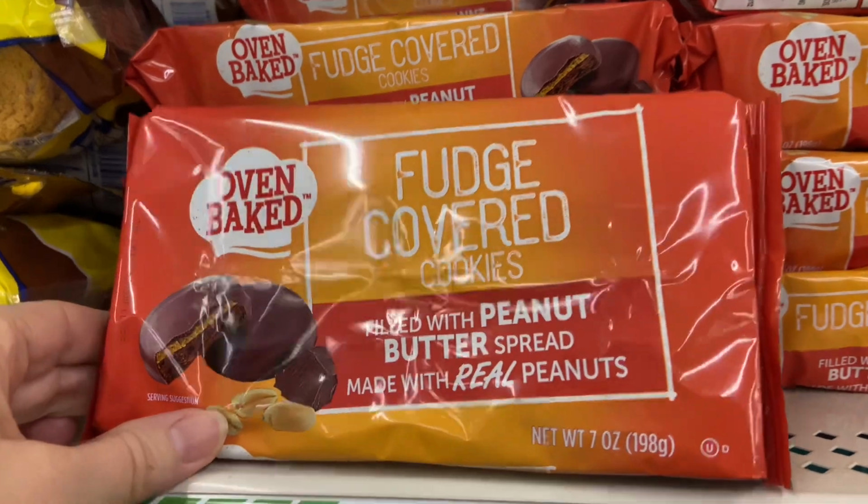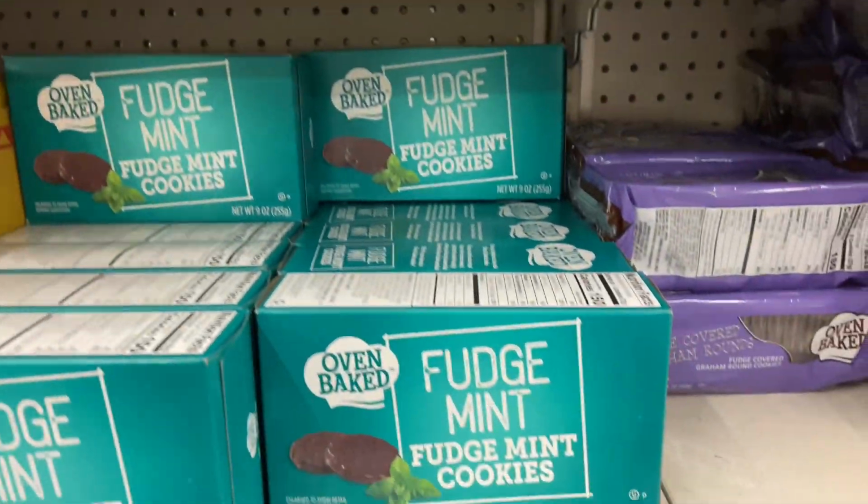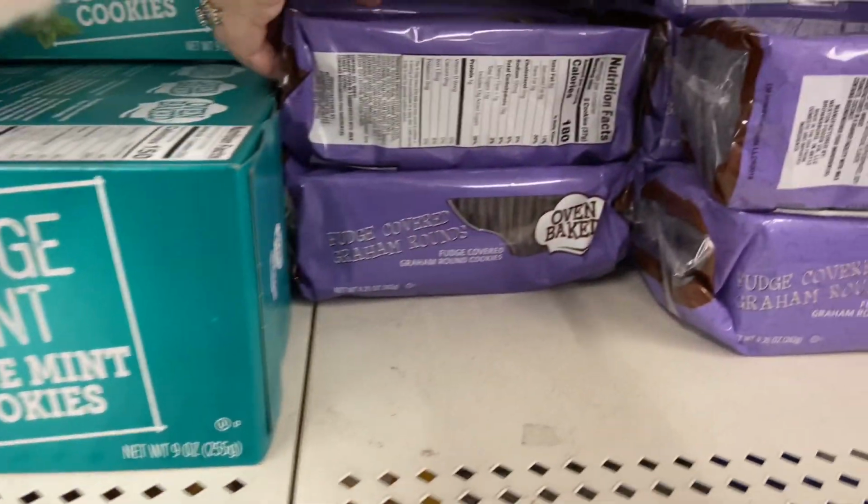I'm going to end today with my favorite cookies. I absolutely love all of these. They're just like Girl Scout cookies.